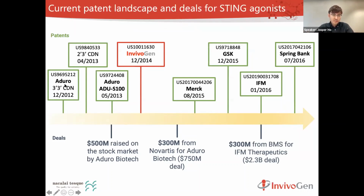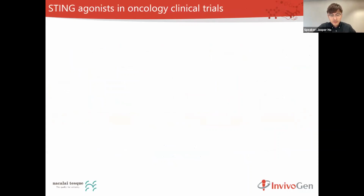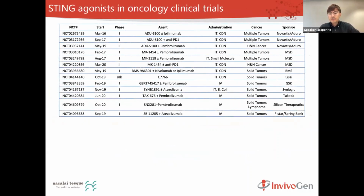Since 2002, since Aduro Biotech, different companies have joined the conversation, and we have seen some exciting compounds, including the ADU-S100 and a very recent one from Takeda, the TAK-676. Now, here's a summary of the STING agonist in oncology clinical trials. You can look into the individual trials by the NCT numbers, if anything draws your attention. But what I would really like to show you here is the trials are mostly in the early stages. And very recently, we suffered some additional setbacks.